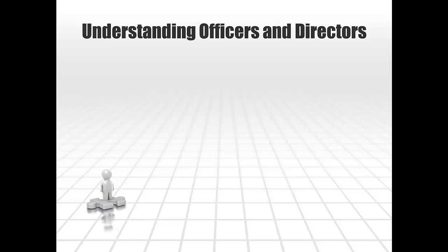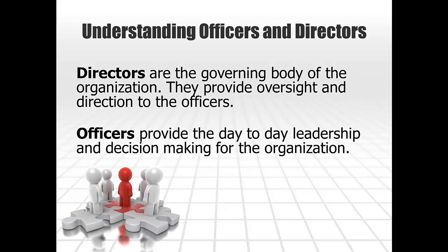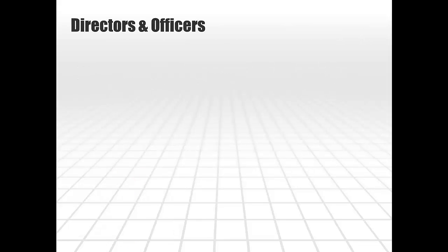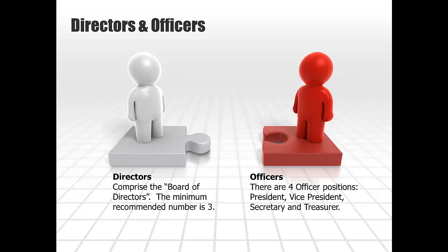Okay, let's take a few minutes and discuss the roles and responsibilities for officers and directors. Directors are the governing body of the organization. They provide oversight and direction to the officers. That's where that term board of directors comes from. That's the governing body. The officers provide the day-to-day leadership and decision-making for the organization. Now, directors comprise the board of directors, and the minimum recommended number is 3. We're going to talk more about board of directors in a minute. The officers, there's 4 positions: the president, vice president, secretary, and treasurer.